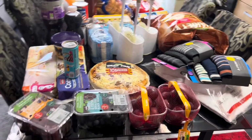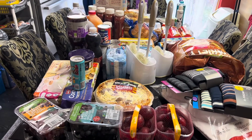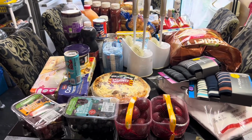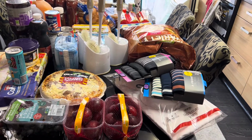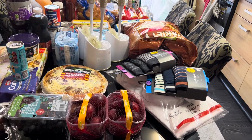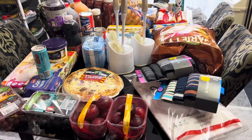Yeah, guys, so that's everything on this week's shopping haul. So this week's shopping haul cost me £116.20, after they remove some discount. Before the discount it was £121.98. After the discount, £116.20.